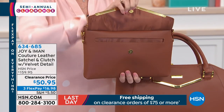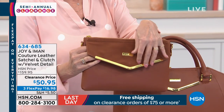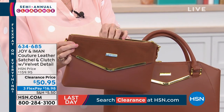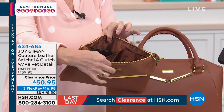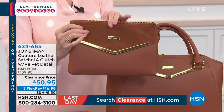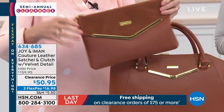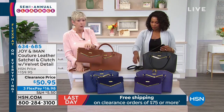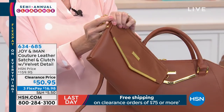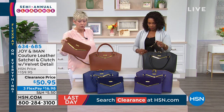There's a little pocket under here for your cell phone or your tissues or whatever you like. You've got all that protection so the bad guys can't steal your information, your credit cards, your passports, or your hotel keys or your enhanced driver's license. So RFID protected. And you're getting a beautiful strap that's genuine leather that attaches simply with a lobster claw clasp on either ring and gives you the perfect length and perfect drop to make it a true cross body.